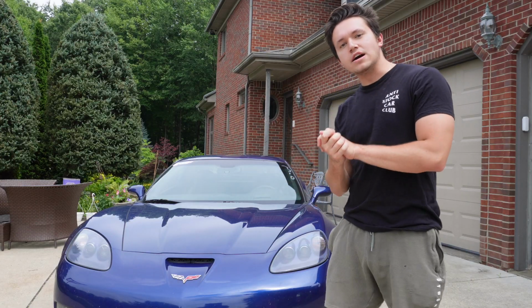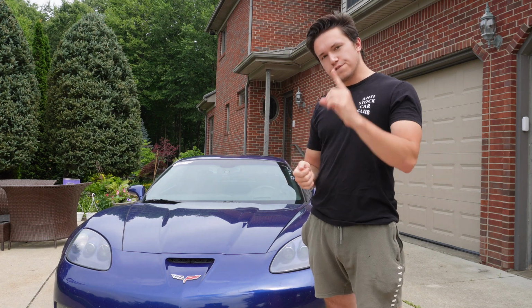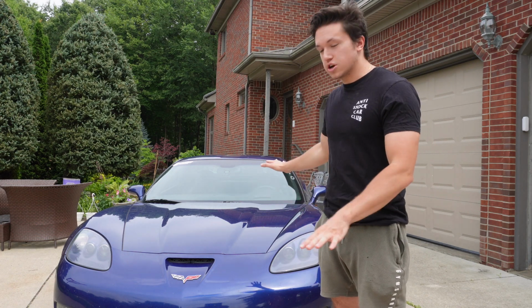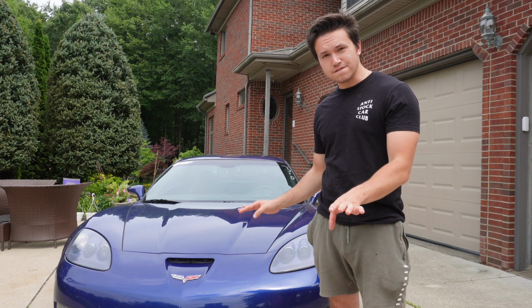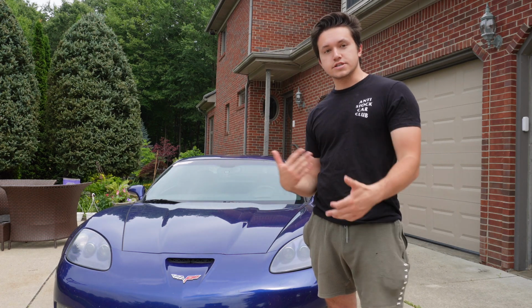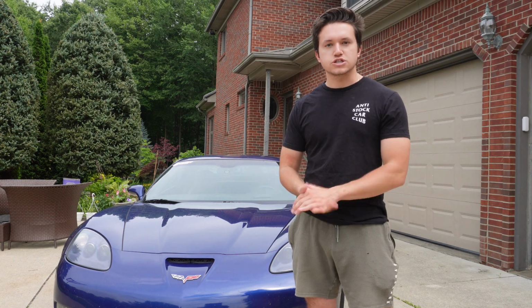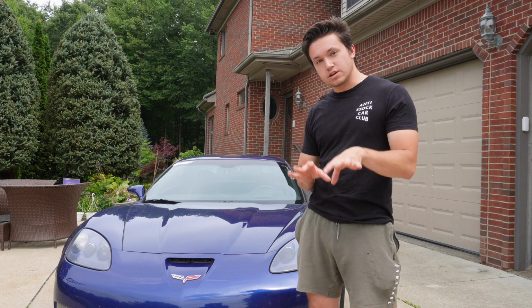Next, we're going to move on to maintenance. There are 3 main categories I'm going to talk about here. The first one, tires. Tires for this thing are quite expensive at around $1,800 for a new set of tires. Obviously, that depends on how much you drive, and if you're ripping burnouts every other day, they're not going to last you as long. That's one of the big ticket items on this car.